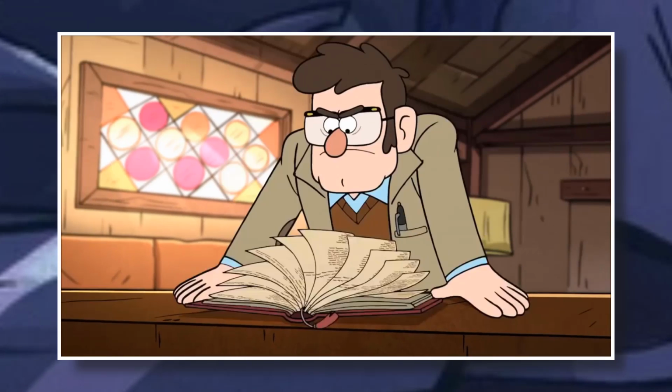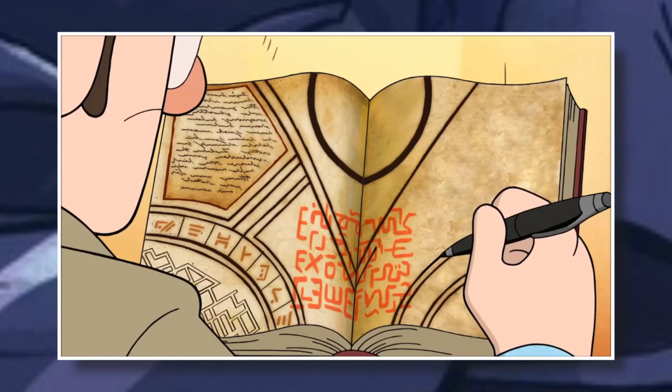I realized the only way to understand Gravity Falls would be to build a gateway, a portal to the source of its weirdness.